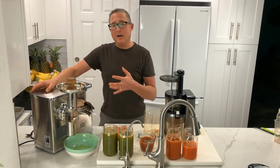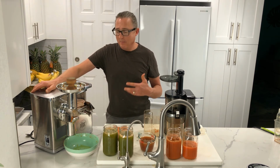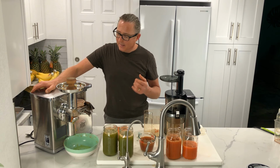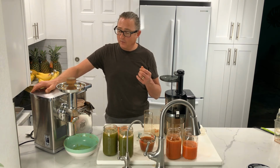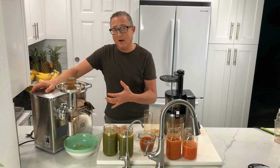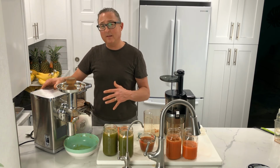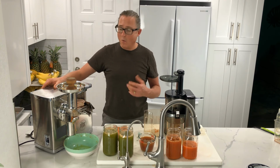I really like the stainless steel aspects of this machine. It makes it super easy to clean. It's extremely durable in my opinion because of the quality of design of the machine. You know, when I see a machine that's built all stainless steel like this, I automatically think quality.